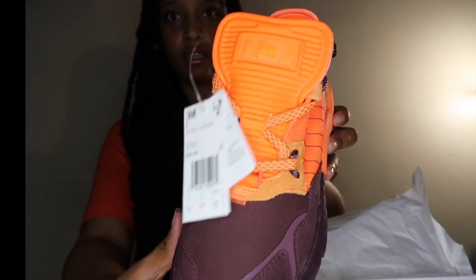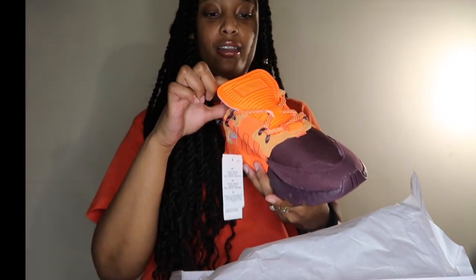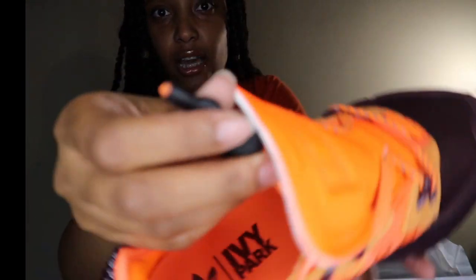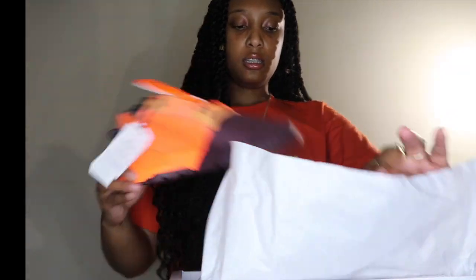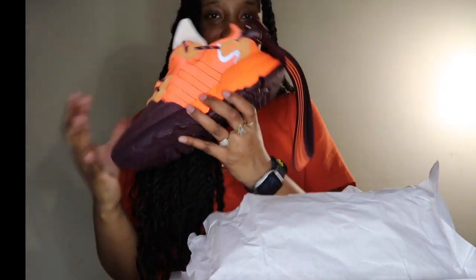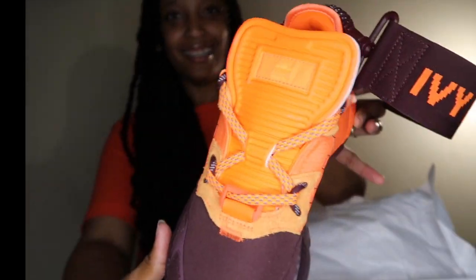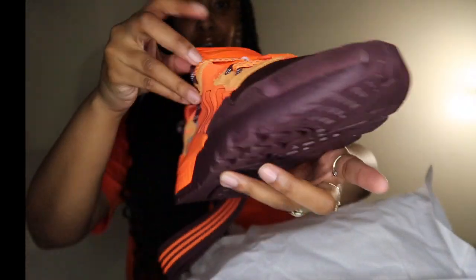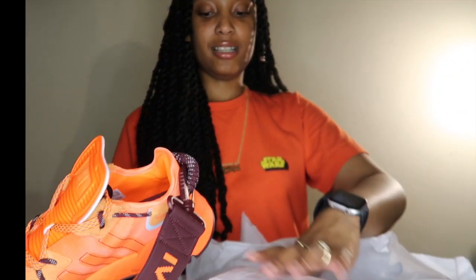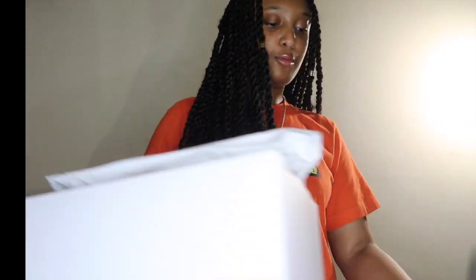Oh, are we here for this? Beautiful, and I love how there's no lacing, you don't have to tie it. And we got the tag. The tag. These are so beautiful. I love, I love, I love this. This is well worth the wait.